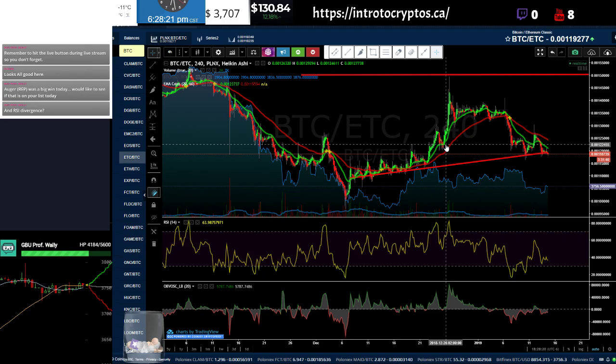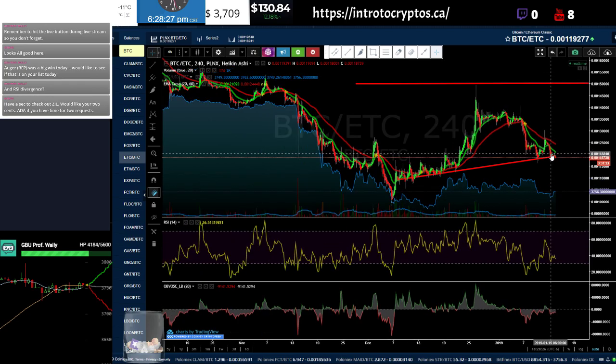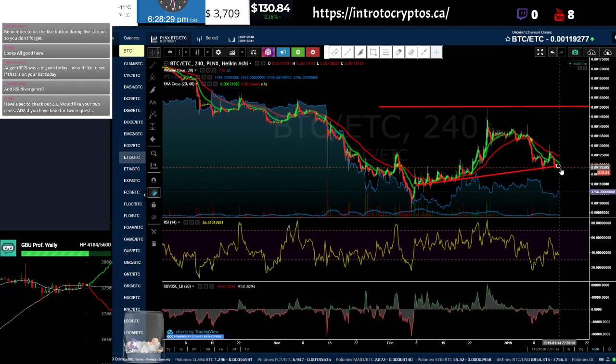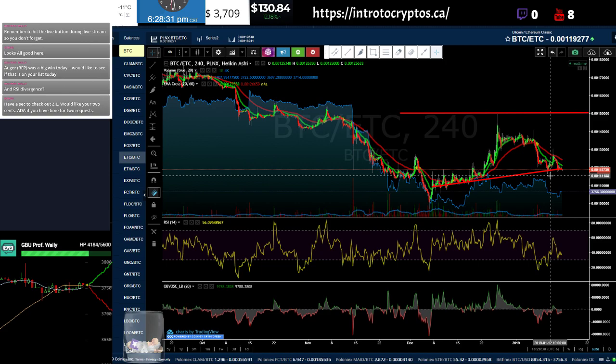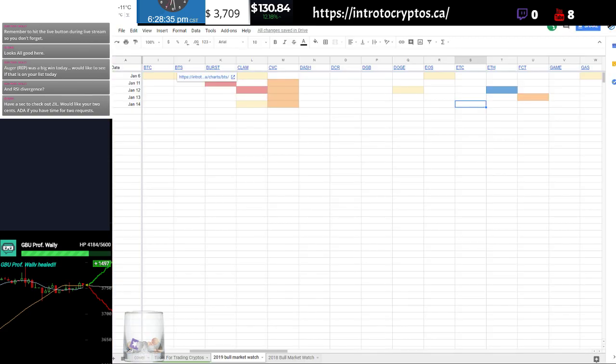It's in between though. It's not giving a buy or a sell. This is giving a near sell, right? This is a near fail, and actually any lower than that, it is a sell signal. If it's breaking this trend line, that is a sell signal. So I'll put it as a near fail for Ethereum Classic. Ethereum was neutral.